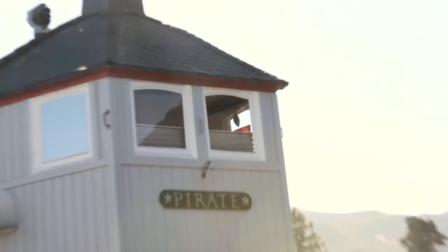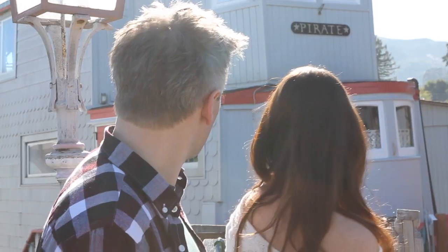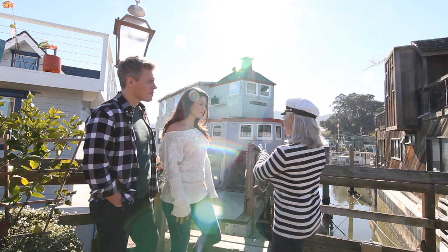Here we are in front of the Pirate, a 1910 steam-powered tugboat that used to run the Sacramento Delta and San Francisco bays. But like so many wooden boats, her wooden hull rotted away, and what they did is they cut it off and they put her inside of a boat-shaped barge.